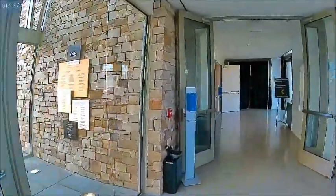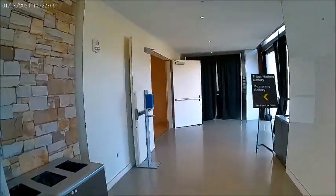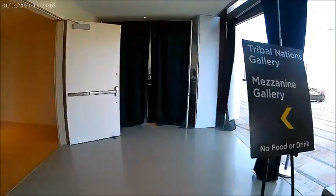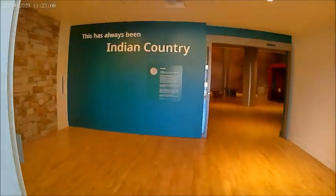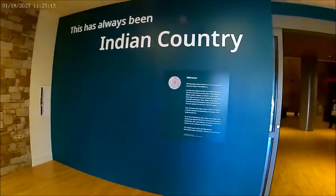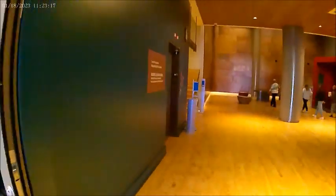Mezzanine Gallery. Tribal Nations Gallery. Yeah, let's try this. That mount is really cool to see. This has always been Indian country.